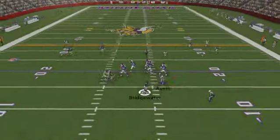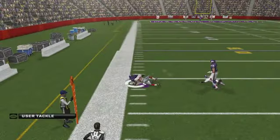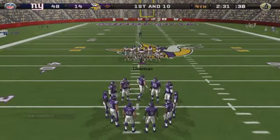Number 5 starts out of the shotgun. Gets rid of it. Number 20 records the tackle at the 39.